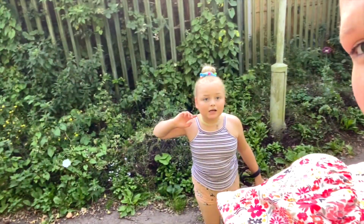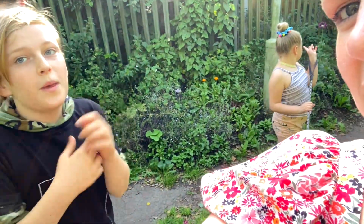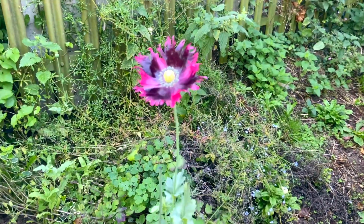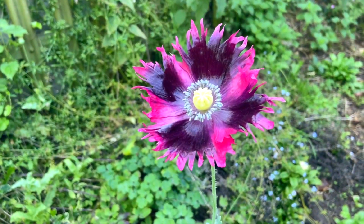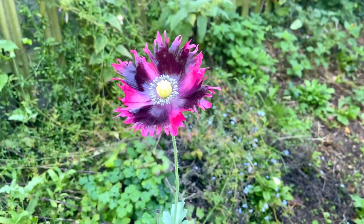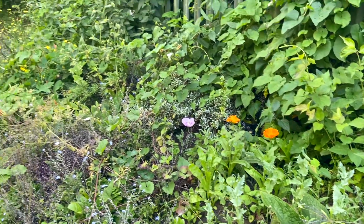I found mine. What are you going to do? Let's see what we can find. This one. Oh, that one. Shall I take a picture? That's a very pretty one. Do you know what that is, Alfie? Wow, that's really pretty. Look at the colours. Can I do that one as well? Yeah, I'll take a picture of both. Look at all the pretty colours. So much to choose from down here at the minute.